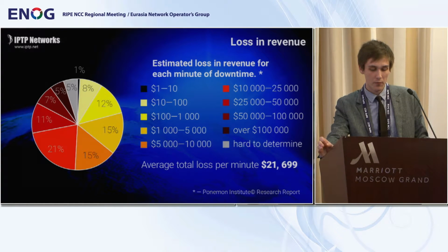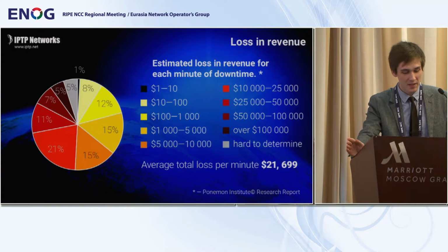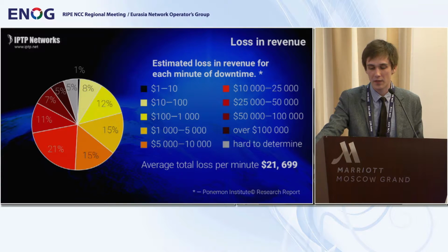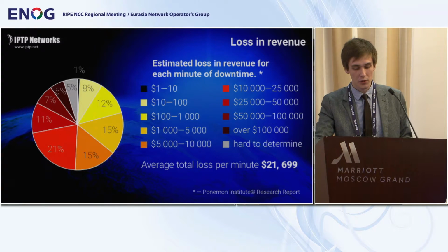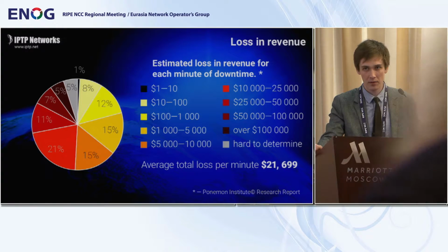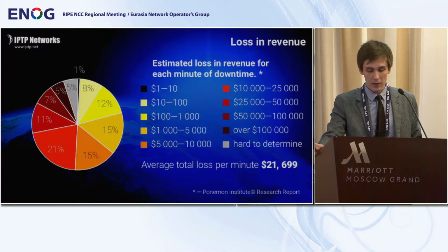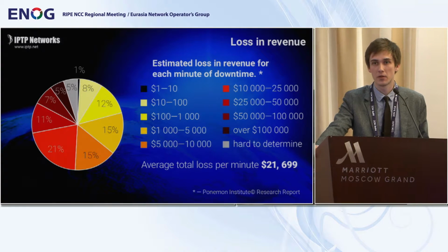And what kind of bad things does it bring? The most negative effect of this attack is, of course, loss in revenue. And according to the Canadian Ponemon Institute, the average total loss in the commercial sector, we are talking about the commercial sector, can be up to $21,500 every minute of DDoS.